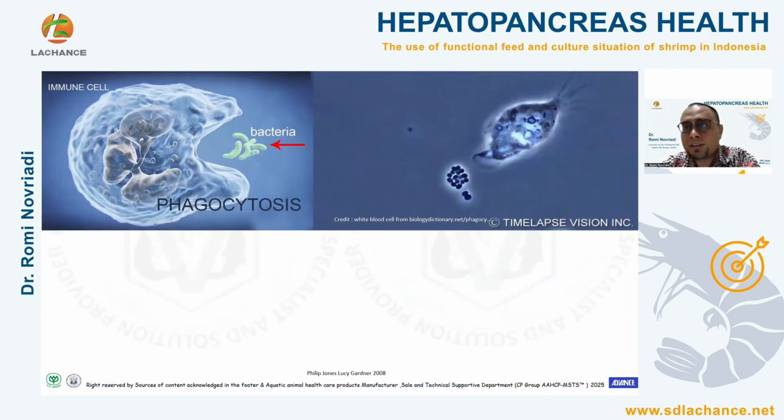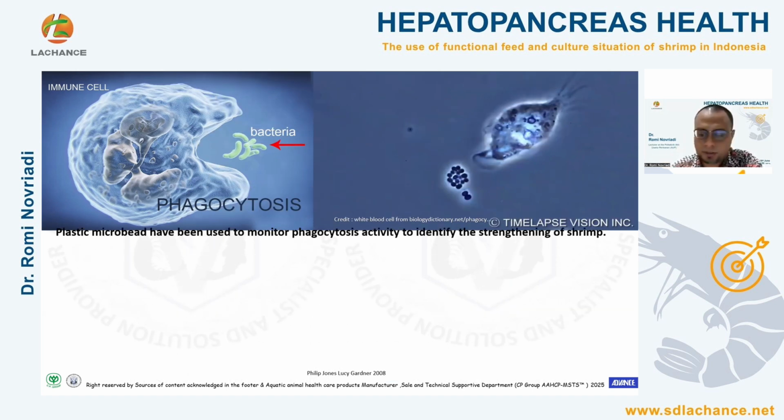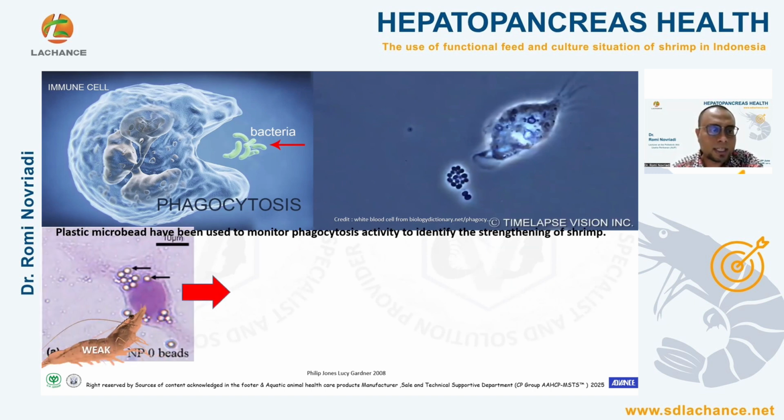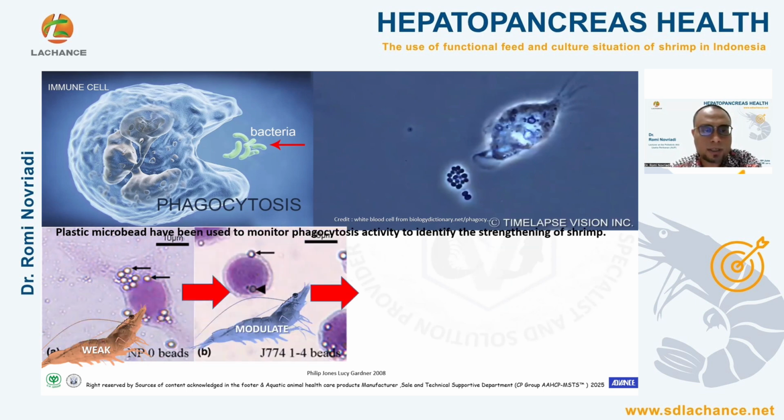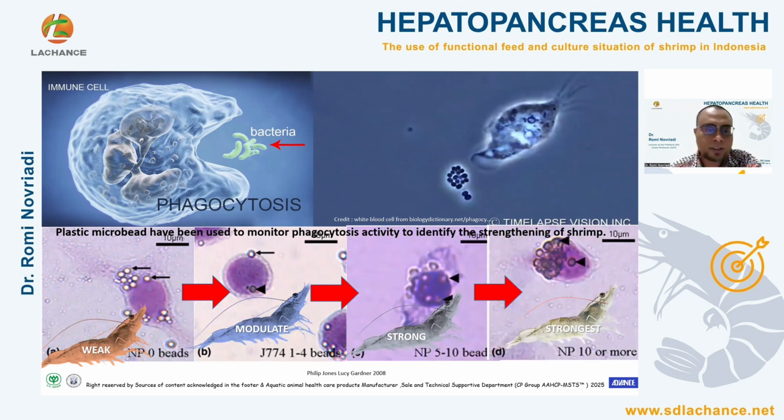And phagocytosis is really interesting because it has several functions. They can recognize the pathogen. After they recognize the pathogen, they can engulf it, destroy it, and then release the waste of the pathogen. So this is a very incredible and interesting function of phagocytosis in the hemocyte. If you want to see how strong the phagocytosis function is in shrimp, you can see on the slide a weak function and a moderate function. This is a strong phagocytosis activity, and this is a very strong phagocytosis activity. The stronger the phagocytosis activity, the better the hemocyte can deal with the pathogen infection.